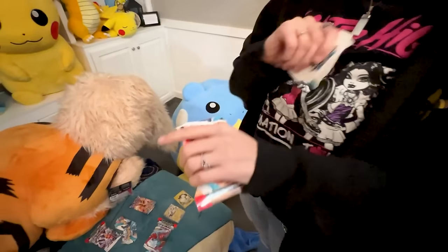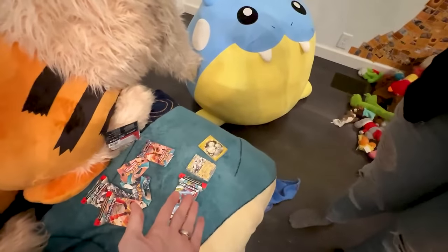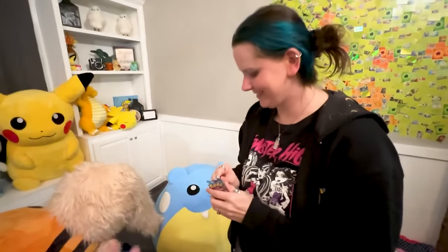This is why you open everything up. Do we even open them up at this point? What is going on? Why do you have all the luck? Come on, I want to open it. So, Mewtwo in the first one. There you go. You got gold in the second one.